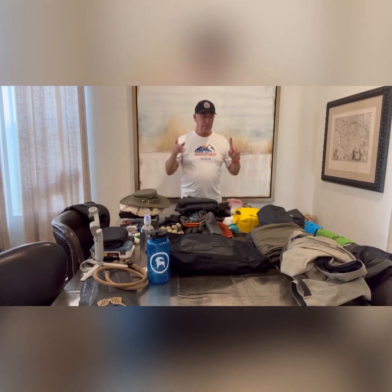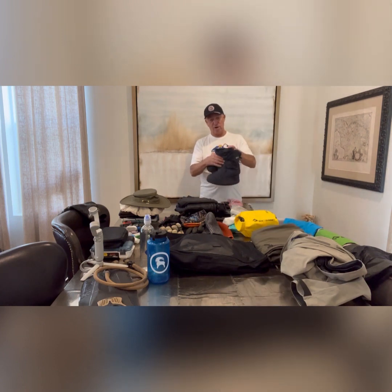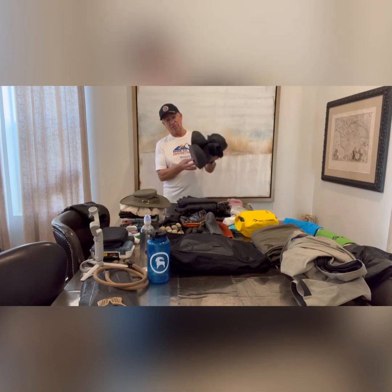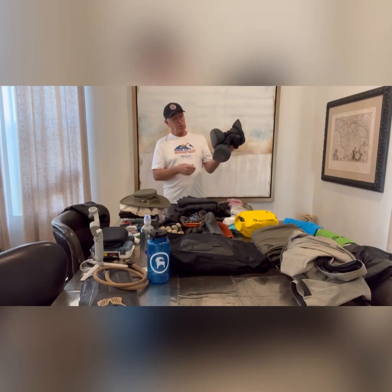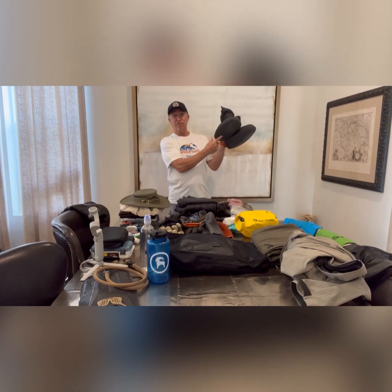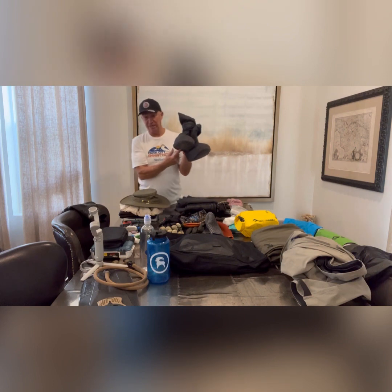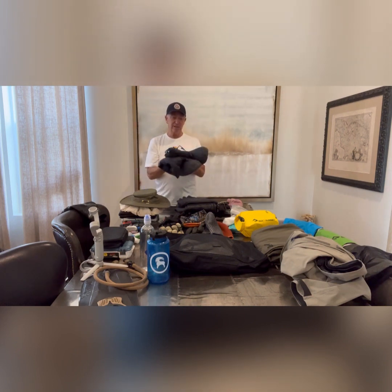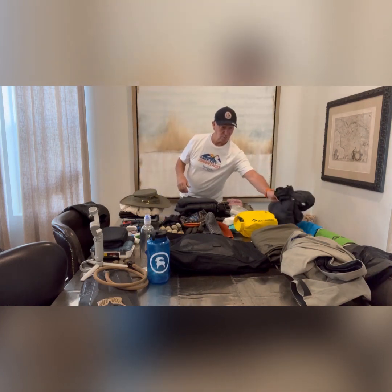Going higher, talk quickly about some footwear. This is from Feathered Friends. I got these for Aconcagua. I can tell you they're really warm. I can also tell you that this sole is good for floors, not so much for rocky terrain. I'm going to take them, I think, and they're really lightweight. Feathered Friends is out of Seattle, Washington.